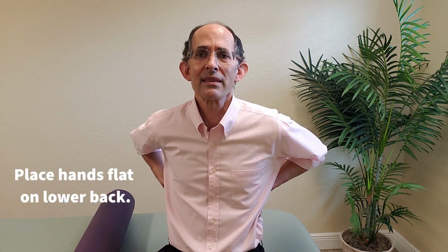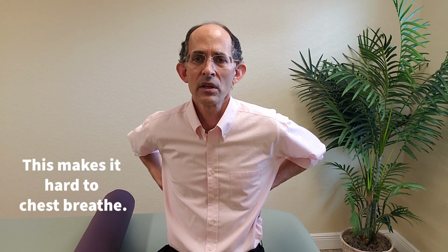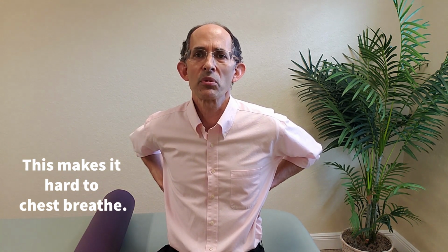And also, there's a little bit of motion into the back. In fact, the back bottom of the lung is actually the largest part of the lung, and that's where you really want to breathe into. And that's what we're going to do right now with this exercise. I want you to take your hands and put them right back here on your lower back. And this position is wonderful because it does two things. Number one, the position of your shoulders being pulled behind you makes it very difficult to chest breathe.